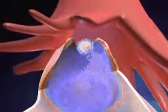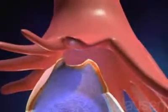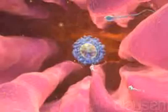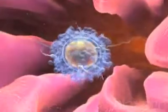Fertilization can occur only during ovulation, the time in a woman's menstrual cycle when the mature egg is released from the ovary and travels through the fallopian tube. For conception to occur, one sperm must fertilize the mature egg while in the fallopian tube.